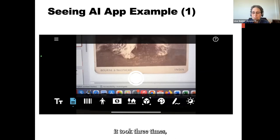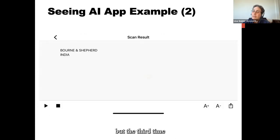Well, it took three times, but the third time I got Born and Shepherd, India, and then I can upload it to, this is on my iPhone, and then I can upload it to my email, and then I've got the text. Now, would that work on a typed letter?